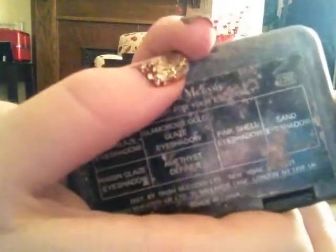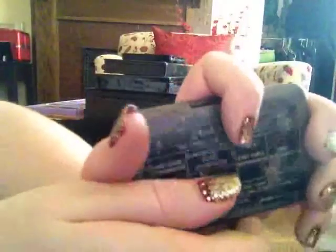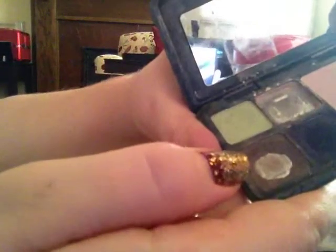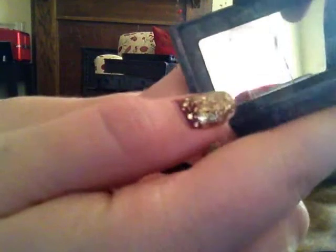And oh, those sirens are pretty annoying, huh? Okay, they're gone. Anyway, I keep this color. I don't use it a lot because I love it in replacement of another color that I have from Urban Decay.